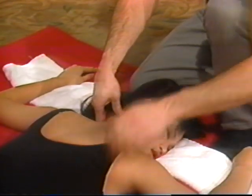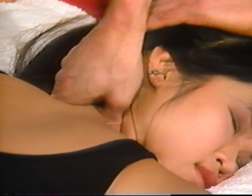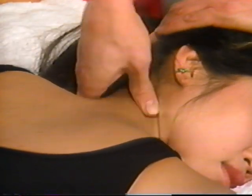lines, 5 points each line, 1, 2, 3, 4, 5. Second line, 2, 3, 4, 5. And third, 2, 3, 4, 5.